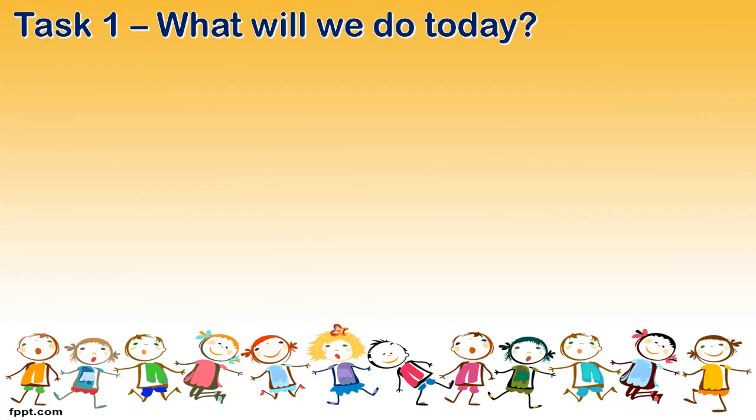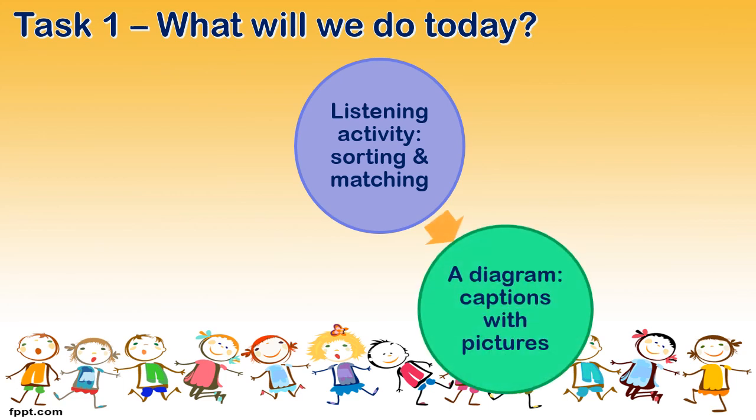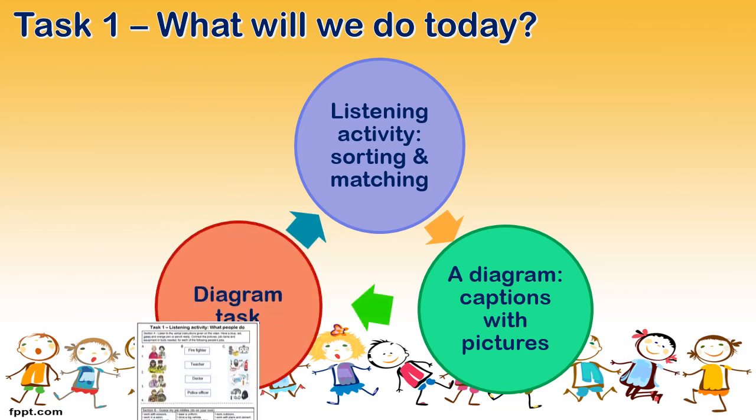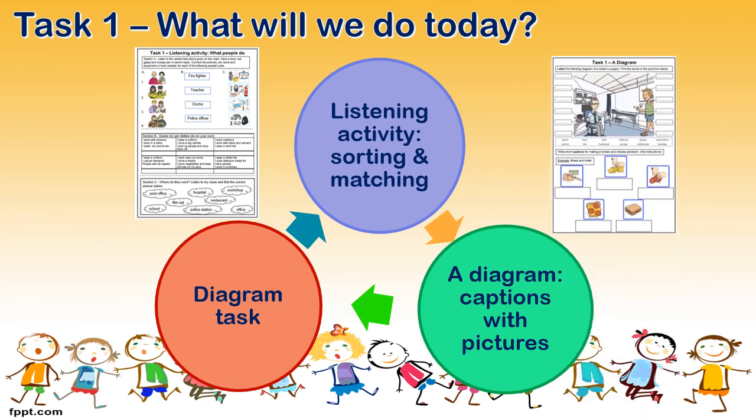So task 1, what will we do today? We'll have a listening activity. It's a sorting and a matching activity. Then we'll look at a diagram and we'll look at labels and captions and pictures. And then you'll have a diagram task. There's your listening activity worksheet and the diagram worksheet. I want you to get the listening worksheet in front of you because you'll be needing it for the next activity.